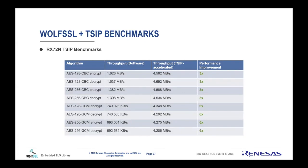And here we have the AES performance numbers. You can see AES 128 CBC is 3 times faster. That goes up to AES 256 GCM, which you'll see a 6 times performance increase.